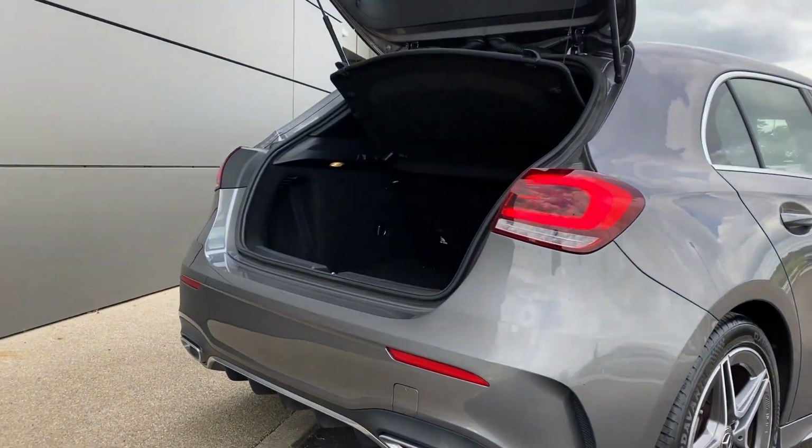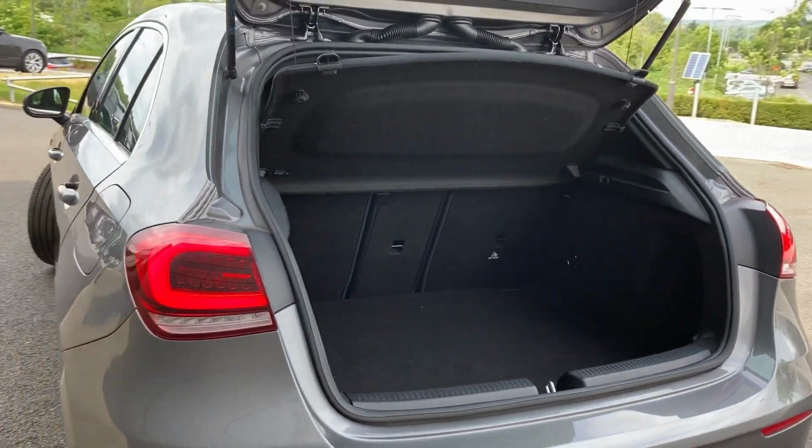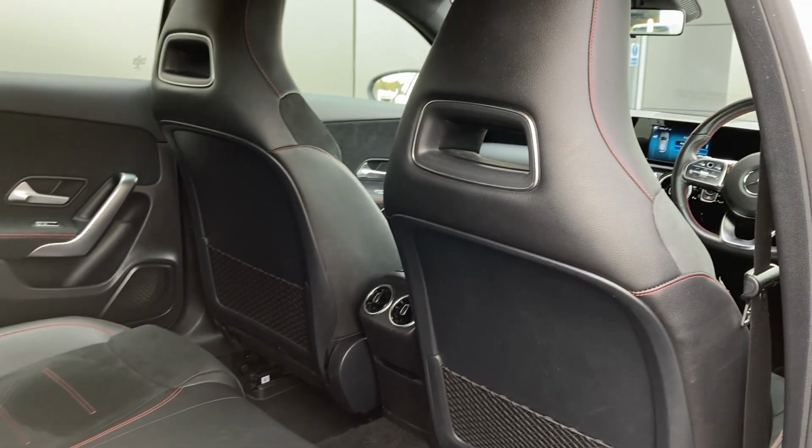As we enter now beneath the tailgate, we can see the 40/20/40 rear folding seats and the load space cover. Entering into the rear of the cabin now, we can see the black Artico leather and Dinamica microfibre seats with ISOFIX child seat mounts and the second row climate vents.